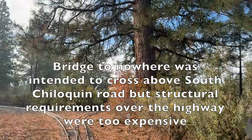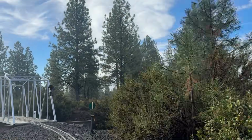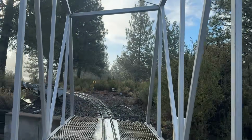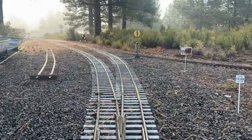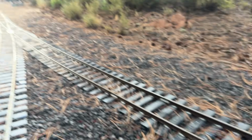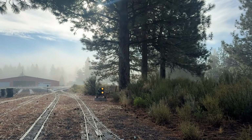Okay, that signal's up. The bottom one is not. Bridge to nowhere. Okay, it's telling us what we want to know, so we're good to go here. We're just gonna side run this whole yard by keeping right. So we're gonna throw this switch. That moves the track just past that dwarf signal. It's giving us a favorable signal, so we will proceed.